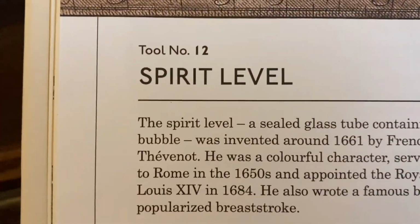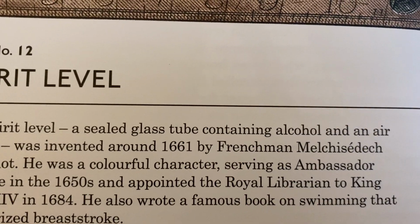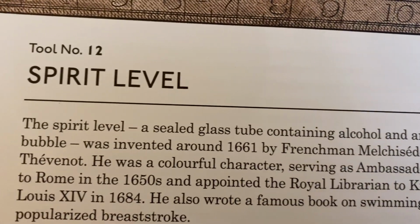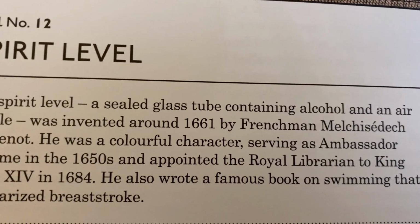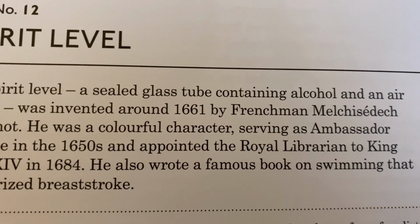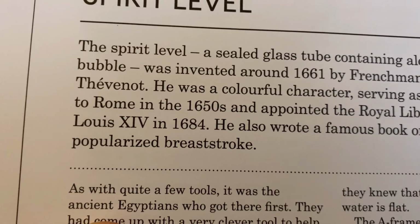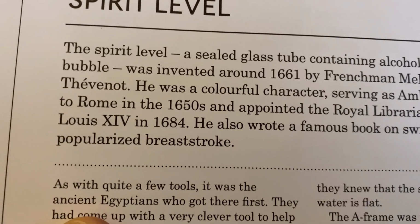This is what they say about the spirit level. The spirit level is a sealed glass tube containing alcohol and an air bubble. It was invented around 1661 by a Frenchman, whatever his name is. He was a colourful character, a bit like me, serving as an ambassador to Rome in the 1650s and appointed royal librarian to King Louis the 14th in 1684. He also wrote a fabulous book on swimming that popularized breaststroke.